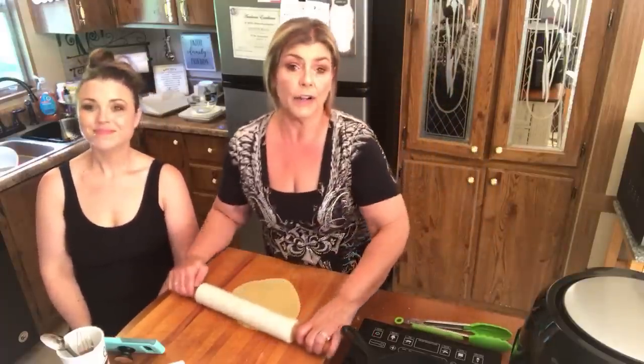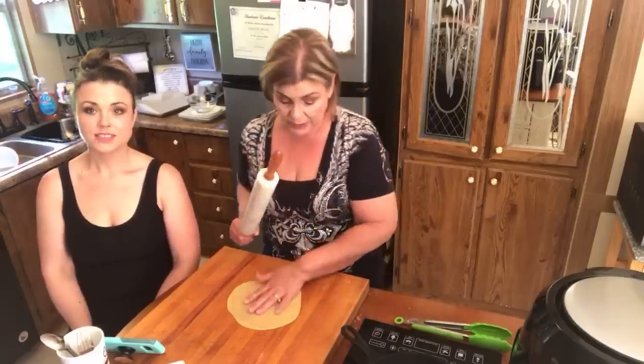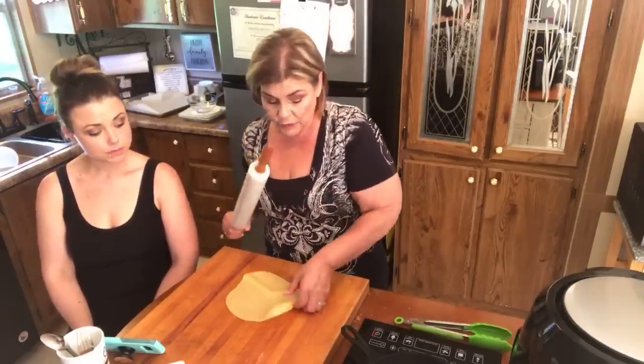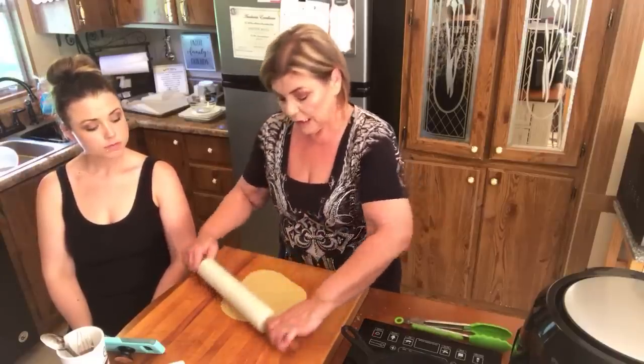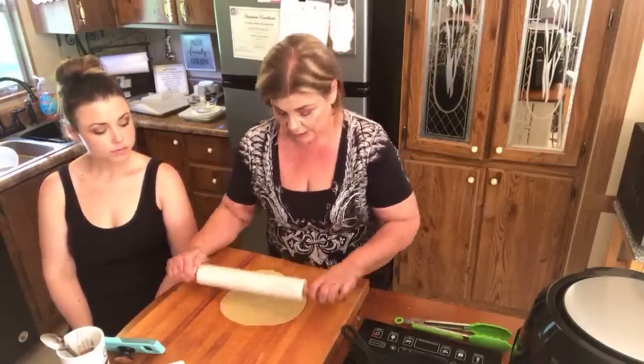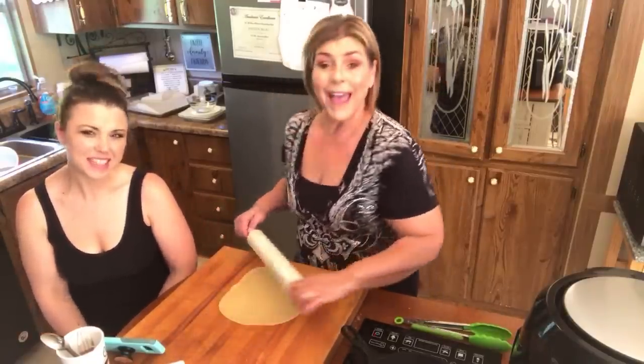I'm just heating up my air fryer. The dough is about an eighth of an inch thick, okay? Now, I will say this, if you're not getting your dough nice and thin, you're not going to get the same texture, you're not going to get the same crispiness. It's not bad, though. It's not bad.